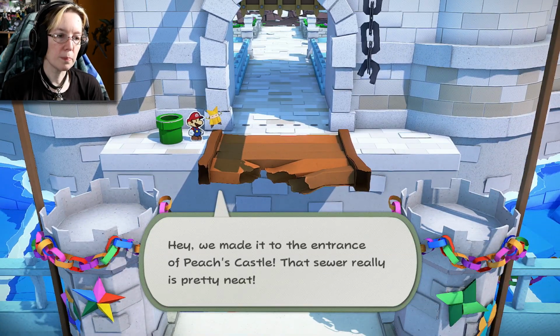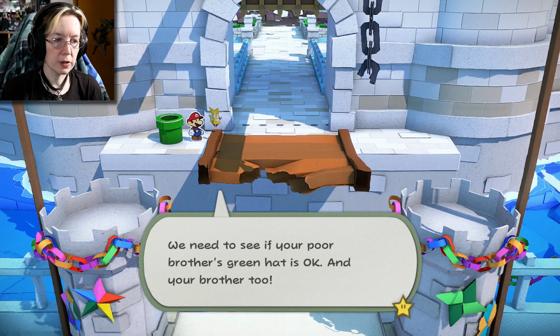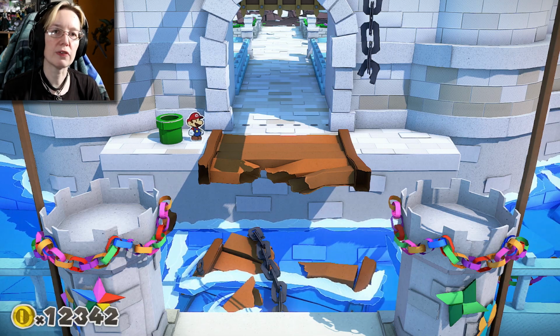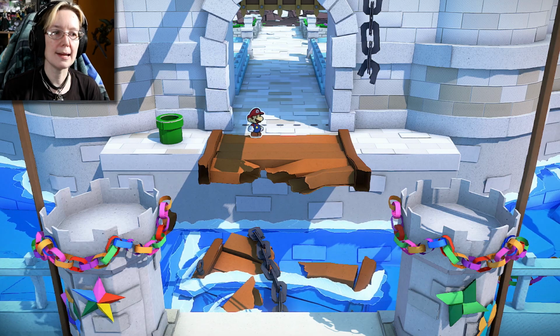Hey, we made it to the entrance of Peach's castle. That sewer really was neat. I mean, I suppose we shouldn't celebrate yet. We need to see if your poor brother's green hat is okay, and your brother too. Nah, we're just worried about his hat. Luigi's fine, he can take care of himself. But I think we will do that next episode.